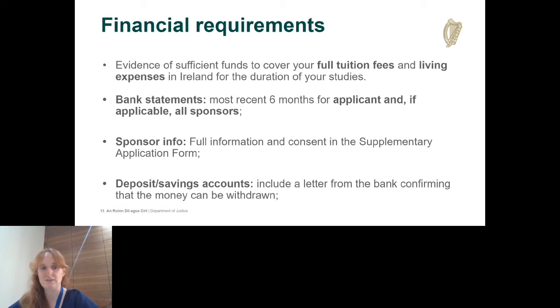For any deposit or savings account, just make sure that there's a notarized letter from the bank confirming the money can be withdrawn. So something official from the bank telling us that it is your savings account and you can withdraw those funds at any time. Okay, we can move on, Priscilla.